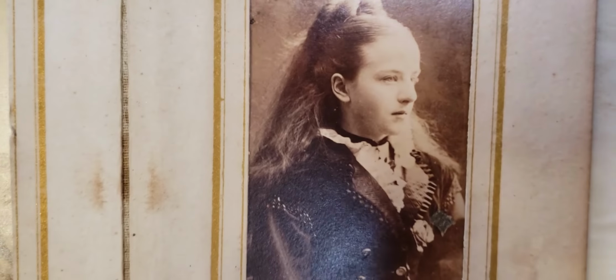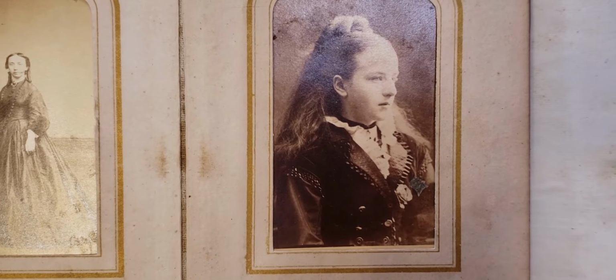And this child is gorgeous. What a gorgeous, gorgeous little girl. Probably 1870s.